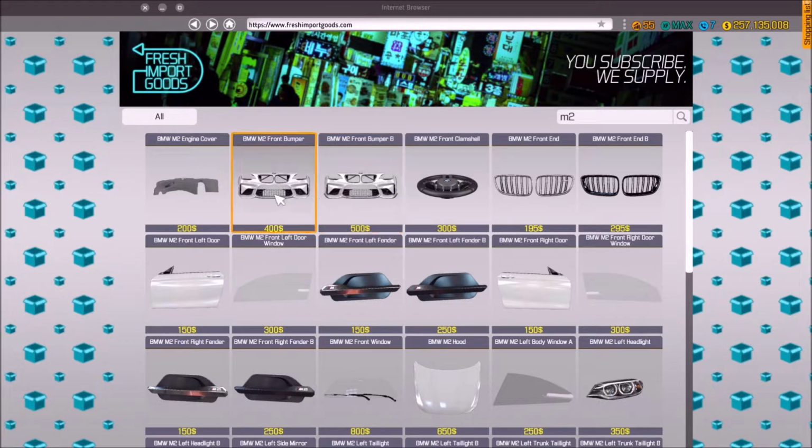I do not know what the bumper difference is between these two. I am trying to figure that out. But I think I'm going to go with the B. The Bs are always the radical ones, right? Oh, the Bs are going to be blackened. I think I like that idea.